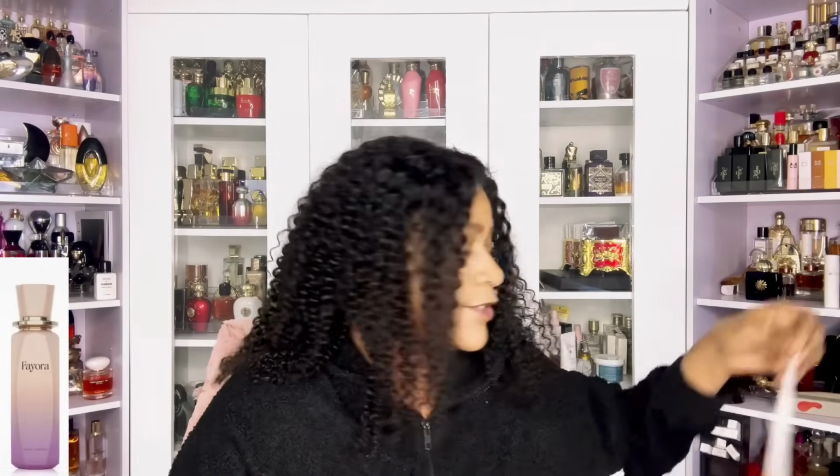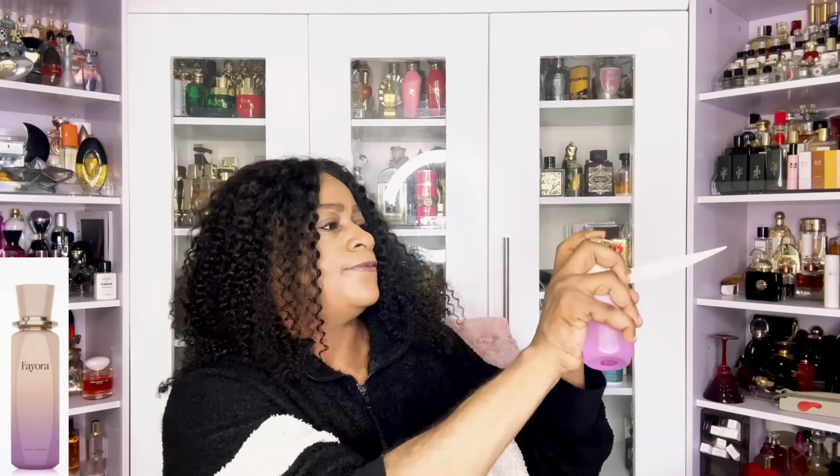Okay, so that is Fiora from the House of Paris Kuna. It's like a book. So you open it like this, and then that's the fragrance. I'm gonna spray this on a blotter. Okay, this is a crisp, fruity scent with a floral in it, perhaps an iris or violet. It does have a purplish accord to it, but it is certainly on the crisp, fruity side without it being sweet or sticky sweet. At least those are the first impressions I can say about this fragrance, guys.